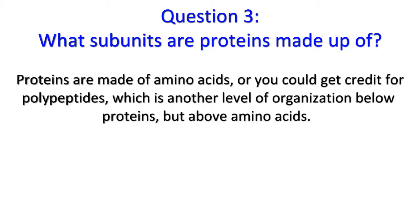Question 3. Proteins are made of amino acids, or you could get credit for polypeptides, which is another level of organization below proteins but above amino acids. Give yourself a pat on the back if you got all 3 right. Don't be too down on yourself if you missed 1 or 2. And if you missed all 3, well, it's never too late to pick up a book at the library.